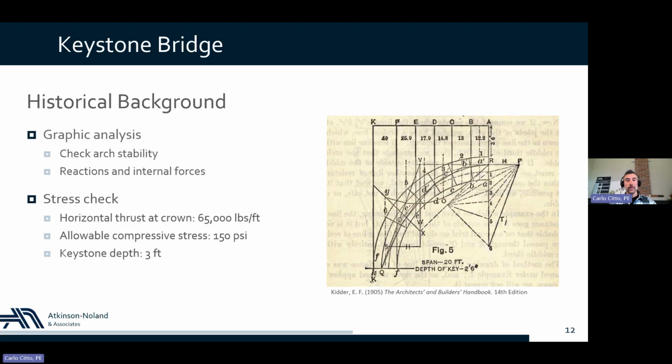So the next step would have been to check the stability of the arch. Now we have our geometry, and we have to make sure that the arch is stable based on the geometry that we have selected. And usually that would likely have involved a graphical analysis where we draw the thrust line, which is the location of the compressive forces through the arch thickness along the arch profile. And then it's accepted basically that if the thrust line falls within the middle third of the arch cross section, the arch is stable. But we can also use the graphical analysis to estimate reaction forces for the foundation design or the horizontal thrust at the crown.